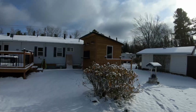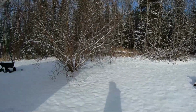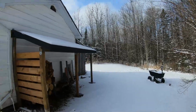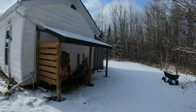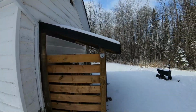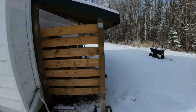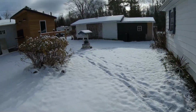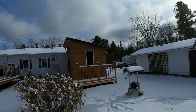Well, it seems we just got that thing together just in time. Still gonna do the other side like this, but not today. It looks so nice with the blanket of snow.